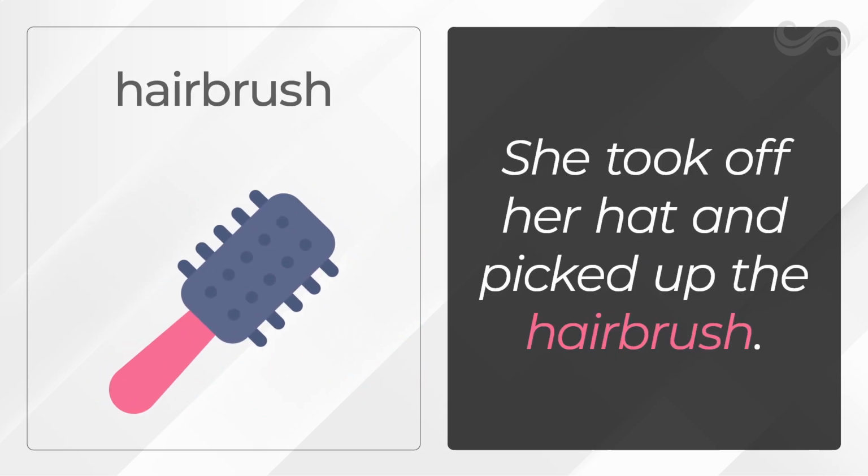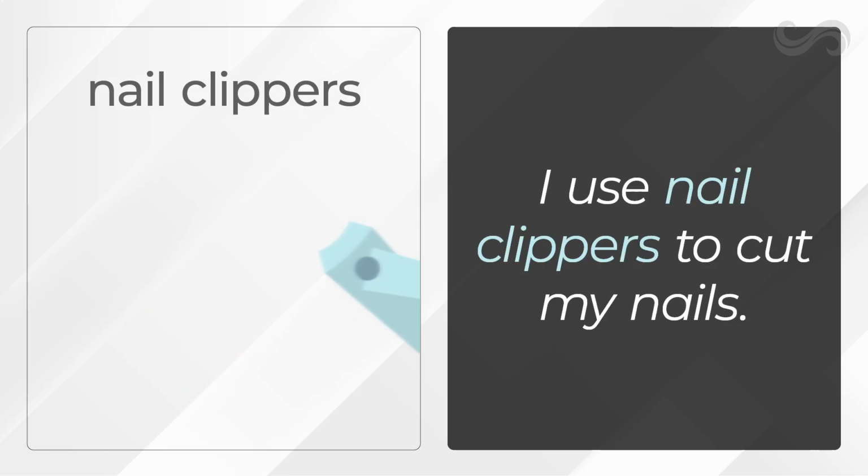Hairbrush. She took off her hat and picked up the hairbrush. Nail clippers. I use nail clippers to cut my nails.